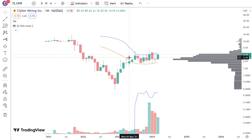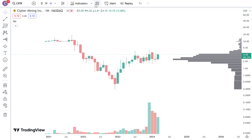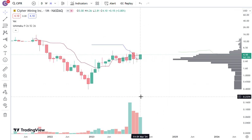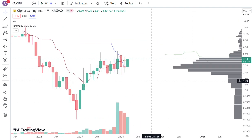You just look at the 20-moving average, which is spending the majority of the time on the upper part of the Bollinger Band and starting to develop a bull trend. This could be the beginning of something that's a little bit longer term. It's looking pretty decent. Now, in addition to looking at the Bollinger Band, I also like to look at the Ichimoku cloud. It has something pretty bullish that has happened.